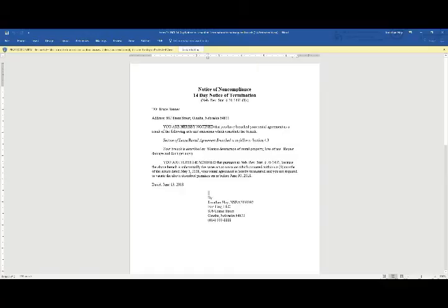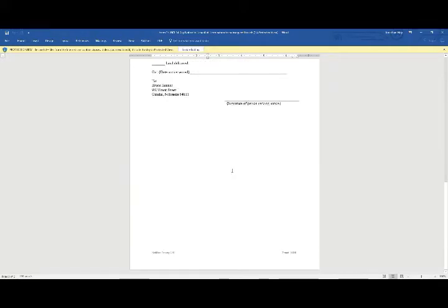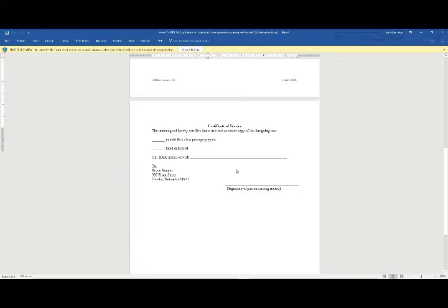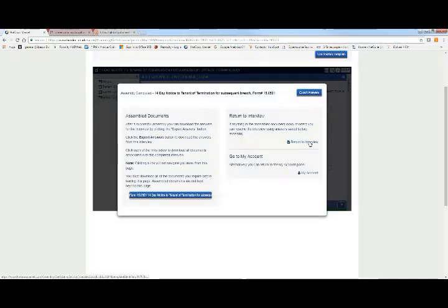There we go. There's our compliance. Fairly straightforward document here. But again, you have that ability to edit, change the font, change the breach, etc. If you so choose. And again, if I need to make changes, I just simply return to the interview. It will then allow me to jump in and make changes as necessary.